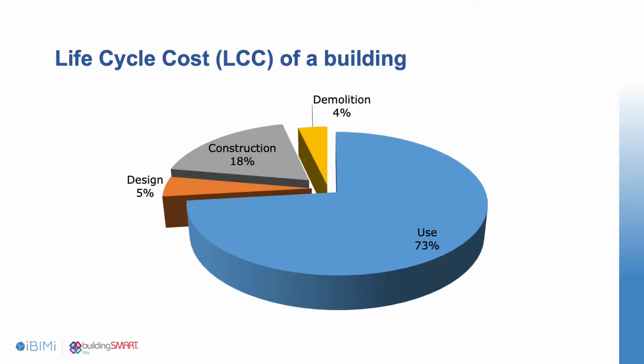It has been evaluated that even if we look at the entire life cycle of a building, only 5% of the cost is related to the design and 18% to construction, while more than 70% is related to the use of the building. Therefore, small mistakes in the design due to wrong assumptions will be paid for the rest of the life of the building.